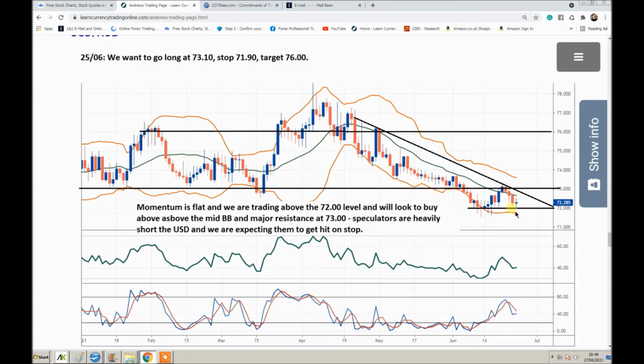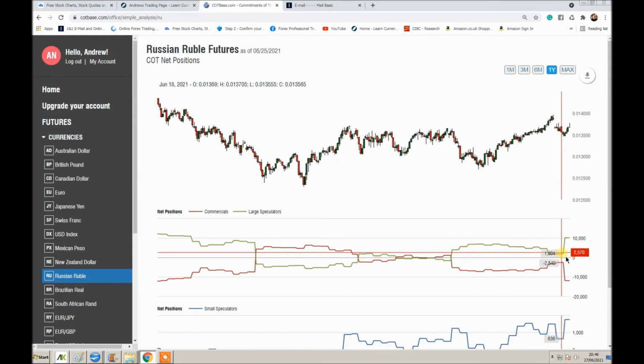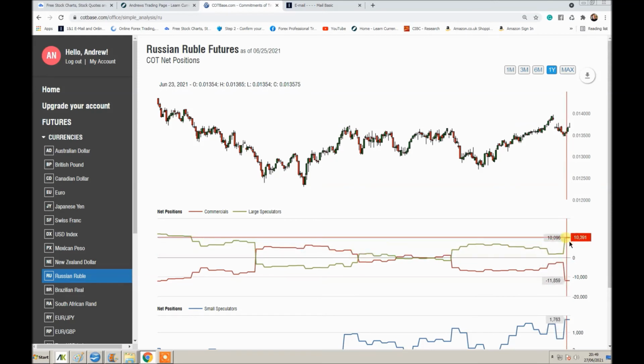In terms of the RUB, it has benefited from strong commodity prices, particularly crude. Also, the central bank hiked rates. And speculators have responded by selling the USD hard and buying the RUB, which we can see on the COT net traders positions. There they come in. Speculators a really big long position. Commercial hedgers drop heavily short against them.